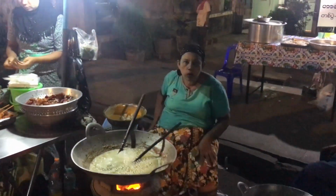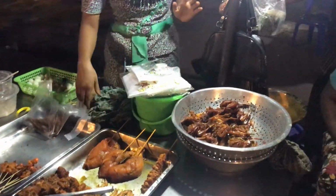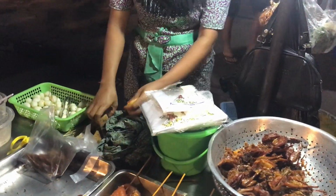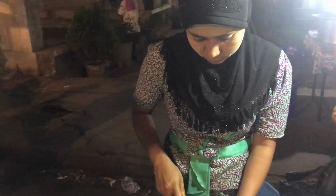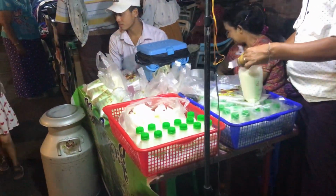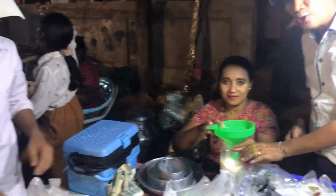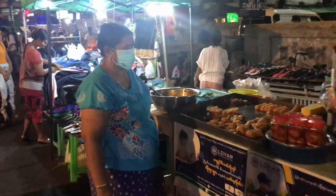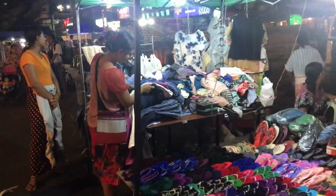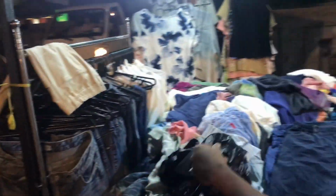Okay, this is another street food stall. You can get various kinds of fried chicken here. This lady is preparing some chicken. Milk, you can get fresh milk here, as you can see. And on the right side, this is a clothing store. You can get various kinds of clothing here, as you can see.